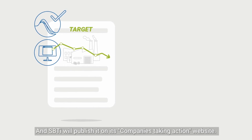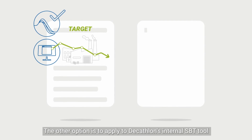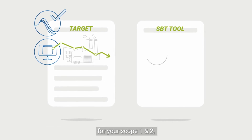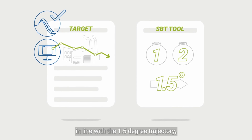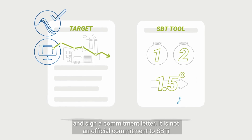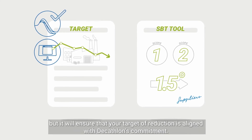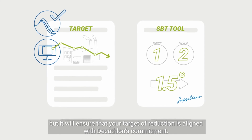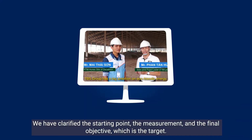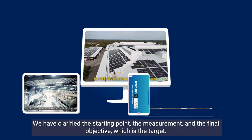The other option is to apply to Decathlon's internal SBT tool for your Scope 1 and 2, in line with the 1.5 degree trajectory, and sign a commitment letter. It is not an official commitment to SBTi, but it will ensure that your target of reduction is aligned with Decathlon's commitment. We have now clarified the starting point, the measurement, and the final objective, which is the target.